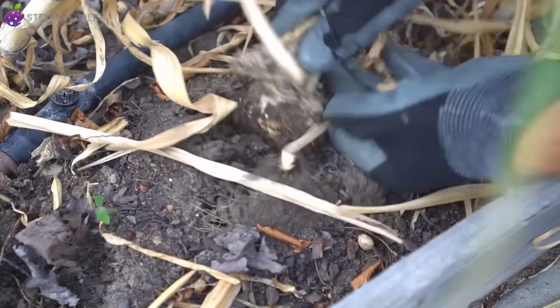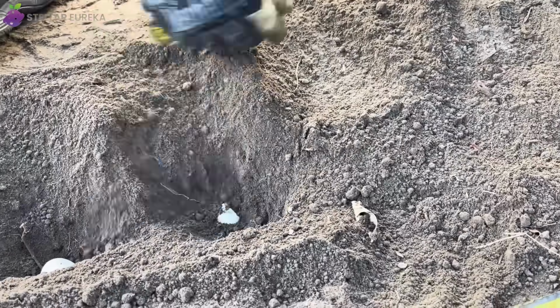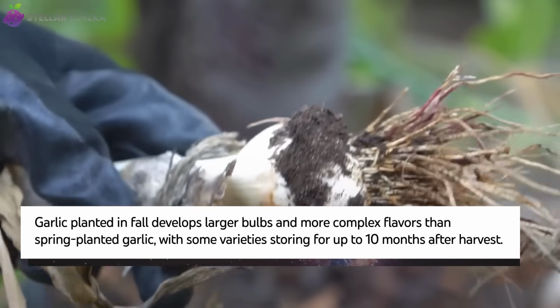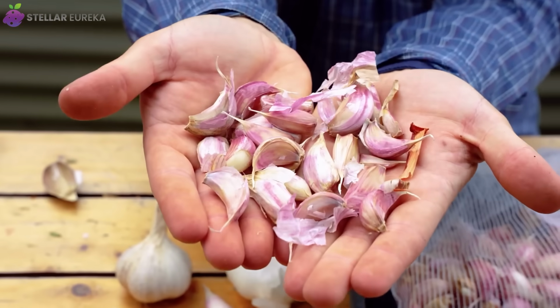It's essentially a savings account that grows. Plant 1 clove, harvest a bulb with 8 to 12 new cloves, plant those cloves the following season, and you'll harvest 8 to 12 full bulbs. The math is staggering. Within 2 years, one grocery store garlic bulb becomes enough garlic to last most families an entire year.